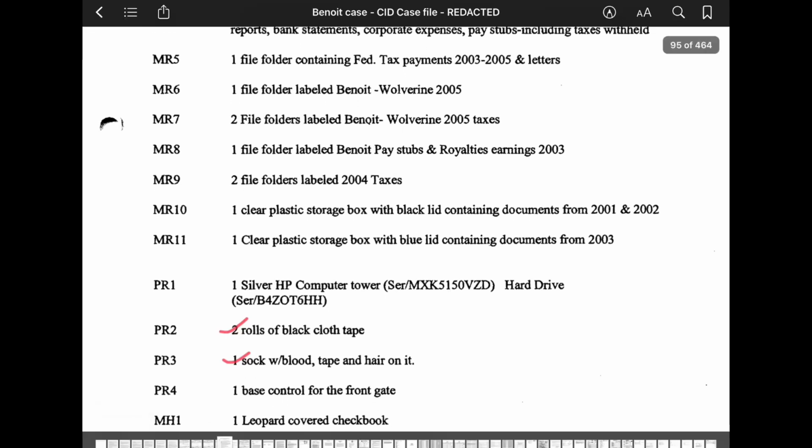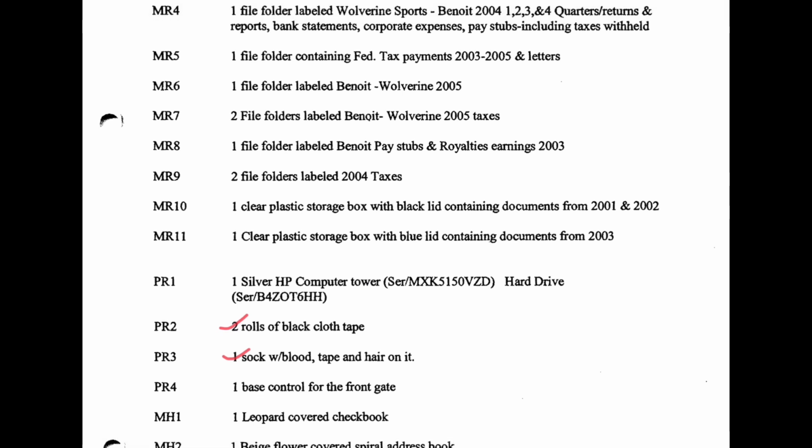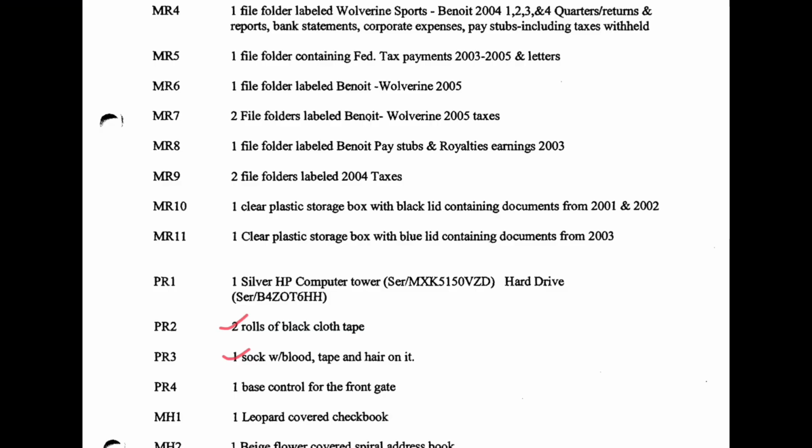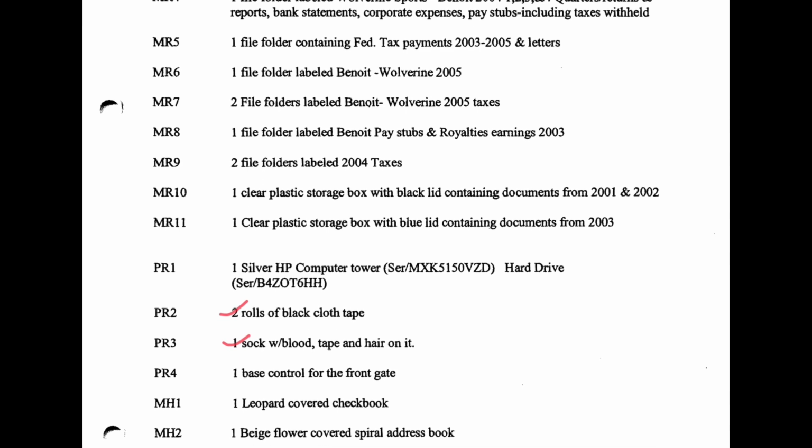Now, for some of this stuff, we do have information in the investigator supplementals about this evidence. And you can see that in, I believe, part 14. It's in 2 parts. The one with the DNA testing, when we looked at the DNA that was found on the cloth tape and the sock and the cords that were binding Nancy. So this is the 2 rolls of black cloth tape, 1 sock with blood, tape, and hair on it, 1 base control for the front gate.